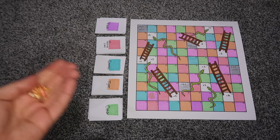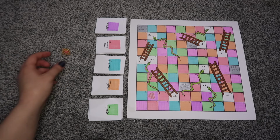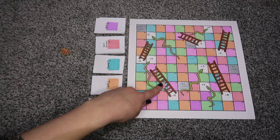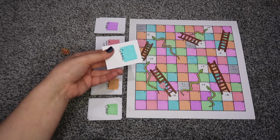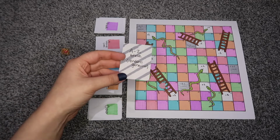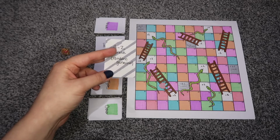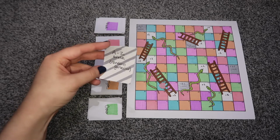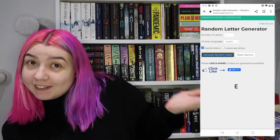Okay, so then roll number 5. We've got a 4. 1, 2, 3, 4. So that is game. Turn that over, and that is A to Z title random letter generator. So that will be a title that starts with a randomly generated letter. So then prompt number 5, we got A to Z title random generator. So I did a random generator and I got the letter E.